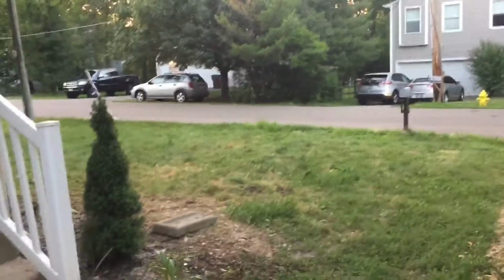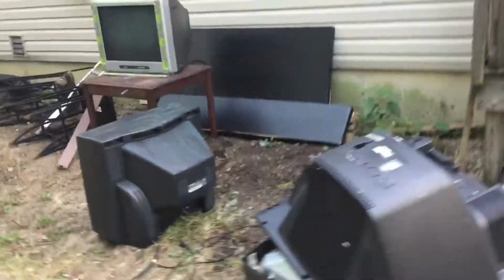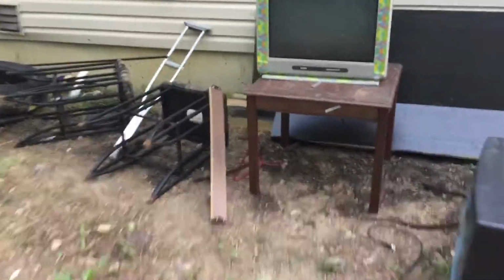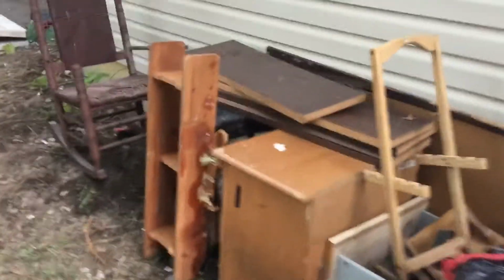And then this is the best part of all, y'all. So we cleaned up the free sale. The front yard looks nice and clean. We had some vagrants coming on the property and it just didn't look good. So we've got all the TVs ready to go in the dumpster, all this stuff. We're gonna harvest the metal from those chairs, I think. We've got, oh God, it stinks. Ooh. Yeah, someone tried to steal the lawnmower.